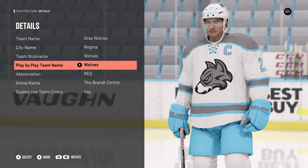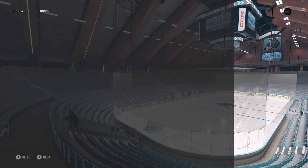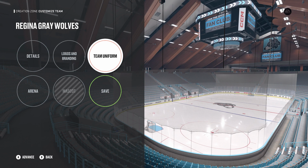So Wolves is actually a play-by-play team name. If you guys watched my video, we went over all the new custom logos in-game. This one was my favorite by far. I feel like the gray and light blue colors actually really fit the logo. Honestly, I'm starting to think maybe I should have made this the NHL team. You guys can let me know in the comments which of these 2 created teams you like better. The name, the logo, as well as the jerseys, which I still gotta show you guys here.